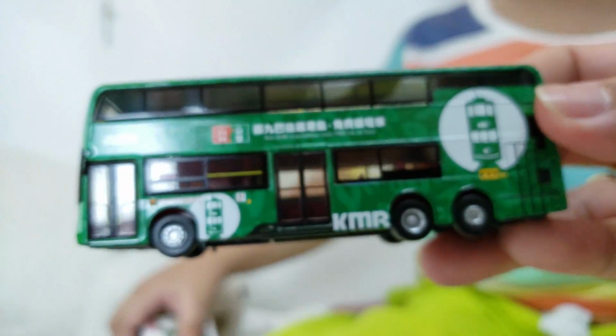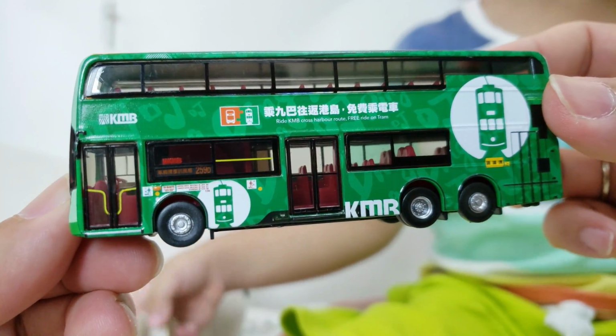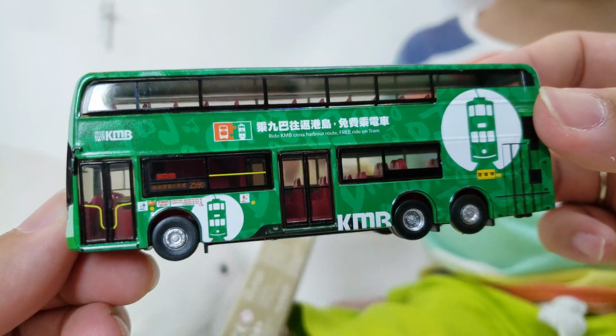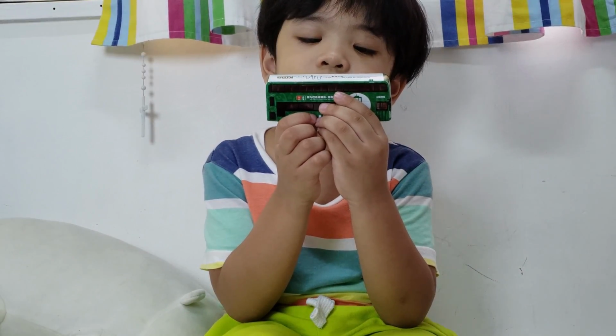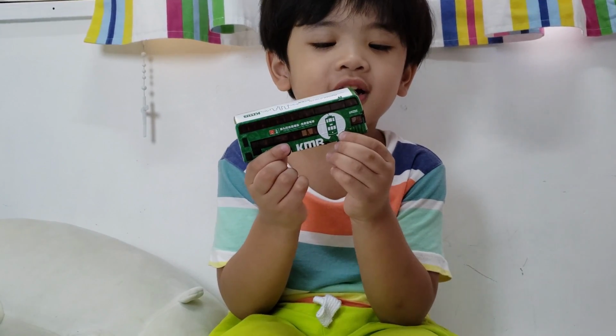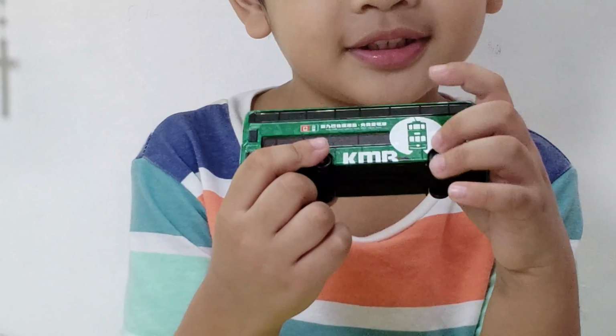So that's the bus. Awesome. That is an old bus. Looks so well. Cool. Like the old bus. Yeah. Which one you can open? Show me, what do you see? I see a HK 100 bus. HK 100 bus. Yeah, that's right.